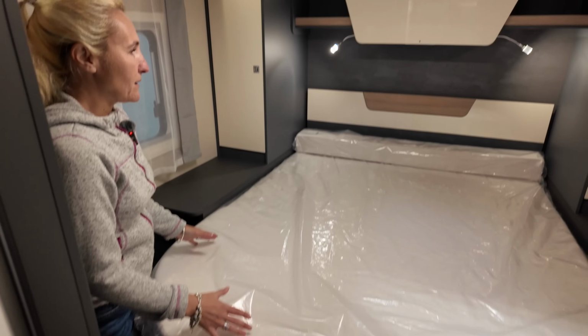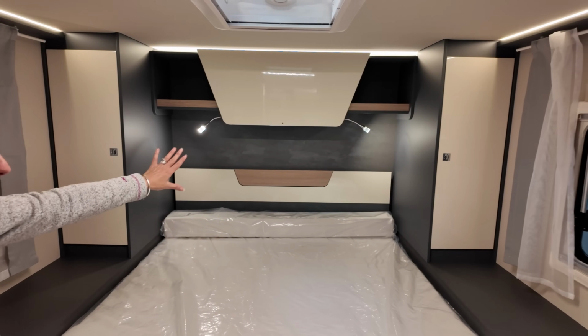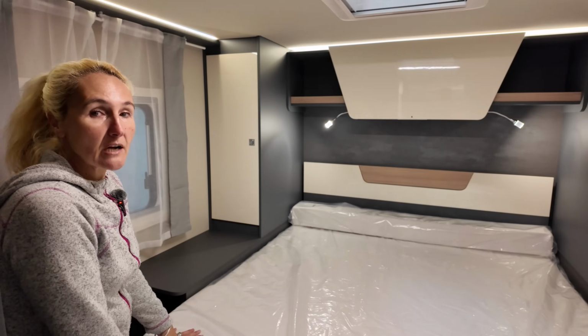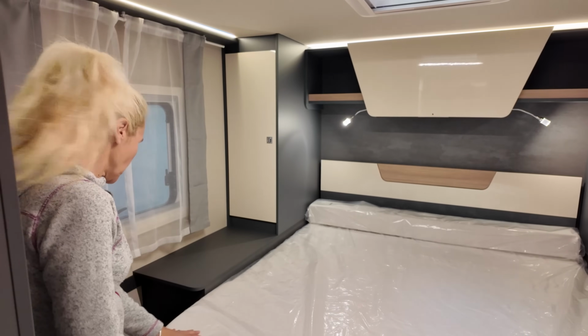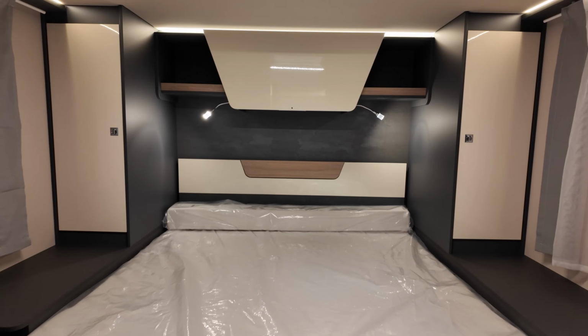It is a good size, however, and it is finished nicely with this forest green and that slate grey backboard. There's a cupboard and some LED lights. There's a USB charger in those lights as well, so you can charge your gadgets. I'll just step up here. Charge your gadgets and put them on those shelves up there.